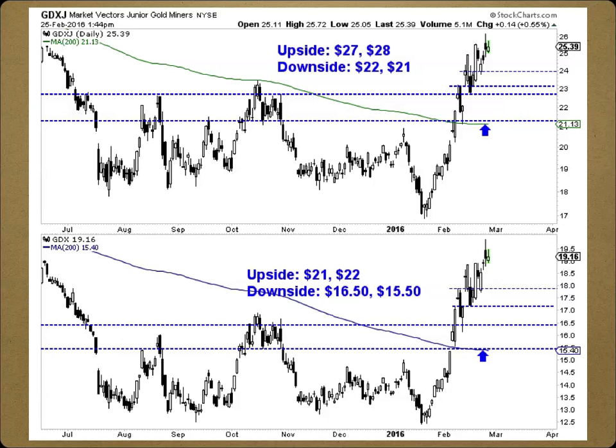We saw the same thing yesterday, where they gapped up, traded higher, and then had a bearish reversal. But still, in the last hour or so, the miners recouped some of those losses. So weakness is really being bought. We see it again today, where the miners are higher, but they've lost some of their gains. Still a couple hours left of trading.